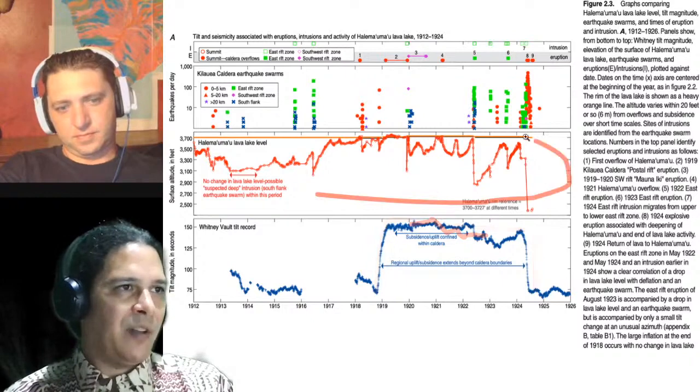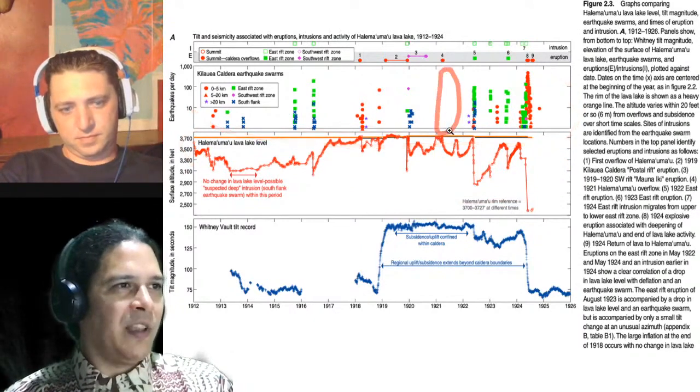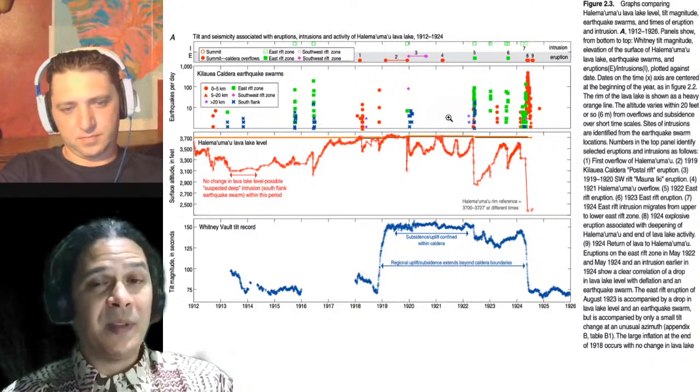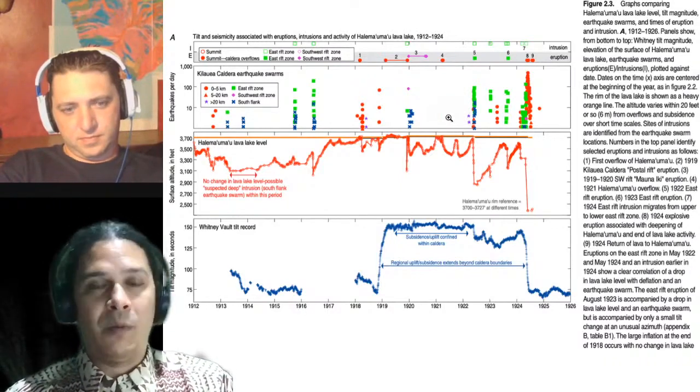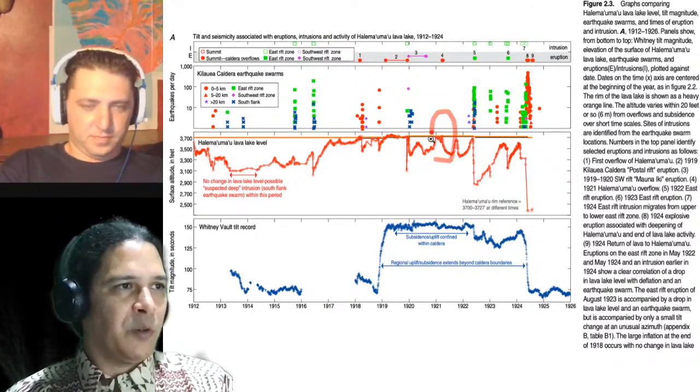In the middle here is a lava lake level. That's what the red plot shows. And on the top is earthquakes. So there are not a whole lot of earthquakes, really, as far as notable swarms connected to this event. There were adjustments of Mauna Loa in particular, it seems like, but also Kilauea, to the lack of pressure. But we have to basically zoom in to this little bump right in here.